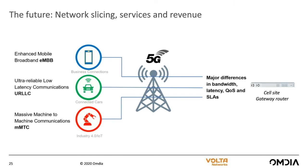And the final category is the massive machine-to-machine communications. Right, so think of that as the IoT world, smart cities, sensors in all these different things that help enable all of these new kinds of capabilities. But the reality is that those all have to be able to run over the same physical infrastructure.